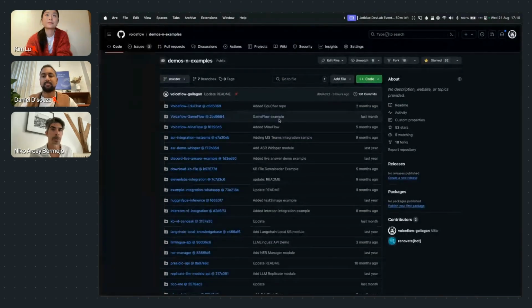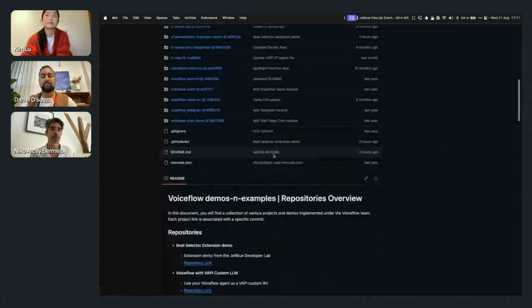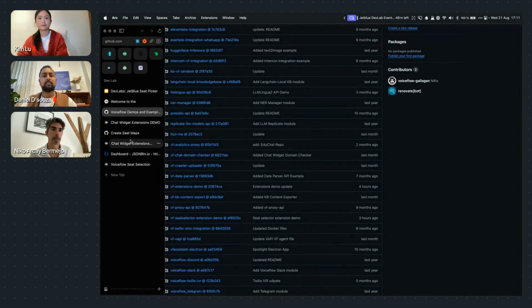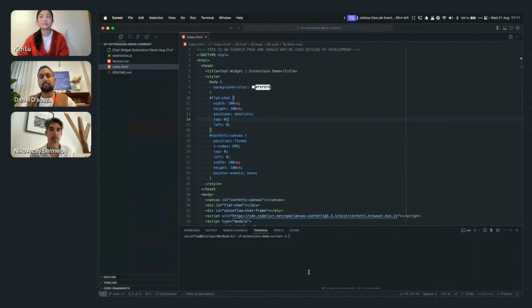The first thing I want to share is that on top of the documentation, we also have a repository, and in this repository, everything we are going to talk about today, the different extensions we will showcase in that demo, as well as the JetBlue extension, are already available. So you can already download and check the code here. But let's start with just a simple demo.